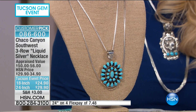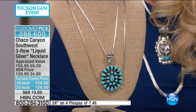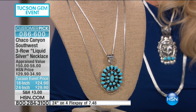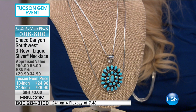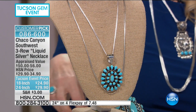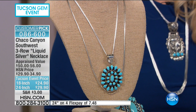Let's talk about liquid silver, because a lot of people look at it and think it's one piece of long silver. It's not. What you see is very small, pin-sized tubular beads, and for the silversmith sewing this all together, it takes a lot of time, effort and patience, especially in the sizes that we have. When you see this, you're going to appreciate the art of silversmithing, especially for the person hand sewing these pieces together.